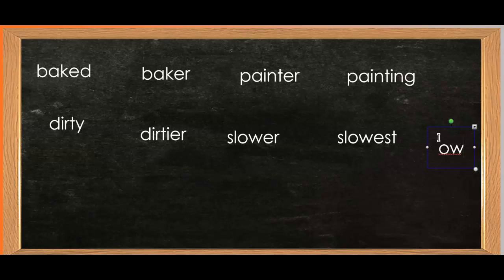Sound O. Which O, boys and girls? OW says O. Sound Sl. We're going to add an LY to the end of that. Do you see another vowel in this word? So what does LY sound like? Lee. Read the word. Slowly. Great job. The rabbit ran slowly. He saw that the turtle won the race.